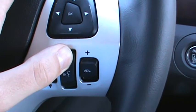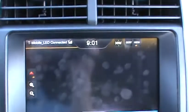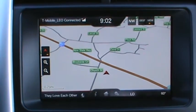All right, then what we'll do here is we'll hang up. Come on. There we go. All right, so call has ended. Now we'll go up to... Actually, I'm sorry, we don't have to do that. We'll give a simple navigation command.